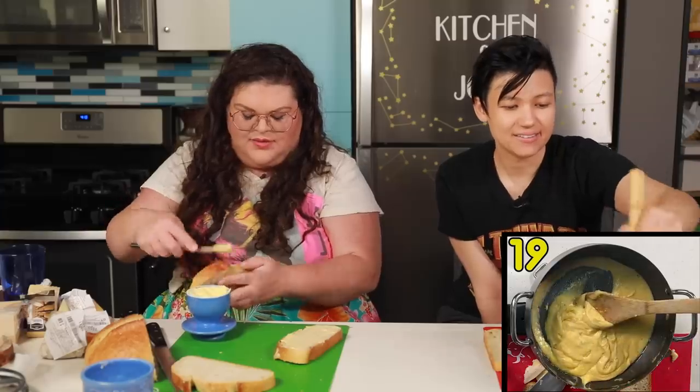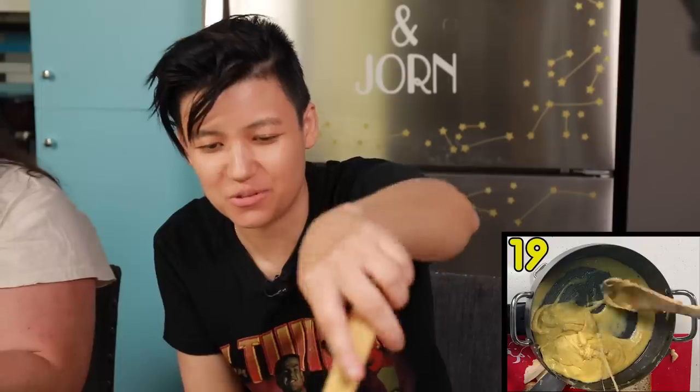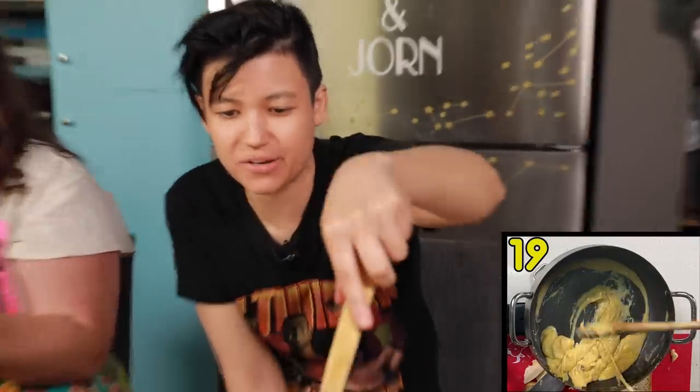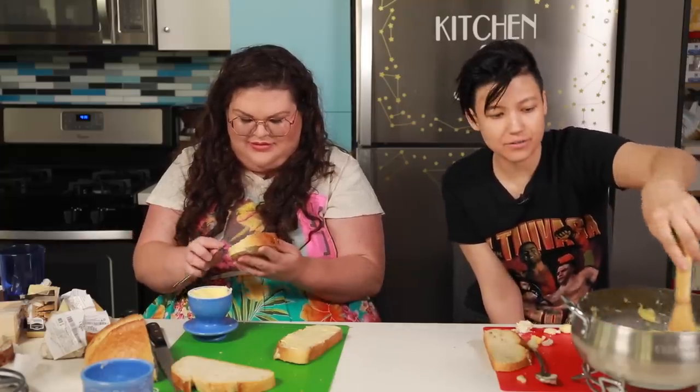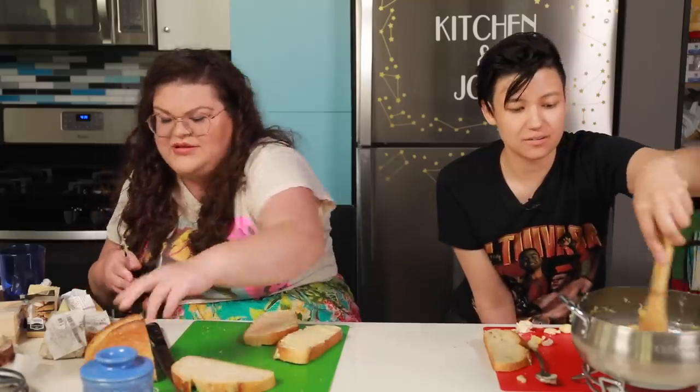To be fair, when you smell this cheese, I think it does smell really good. Yeah, I mean, does it smell like $250 worth of cheese? That's what $250 worth of cheese smells like, half a PS5. Anyway, I'm just gonna keep stirring the cheese while Kristen prepares the bread for our sandwich. Honestly, I think it's gonna taste good. It's a grilled cheese, you know? It will taste like something.